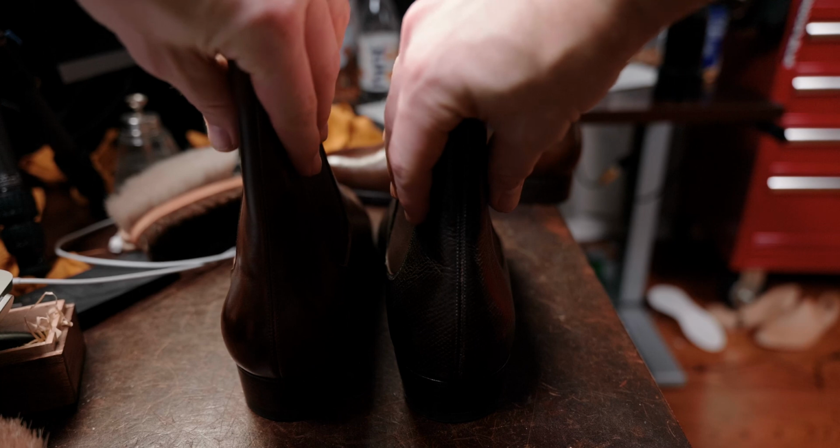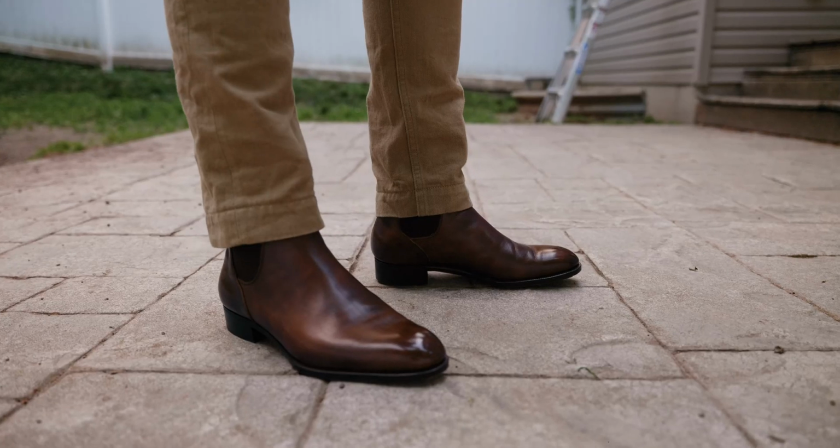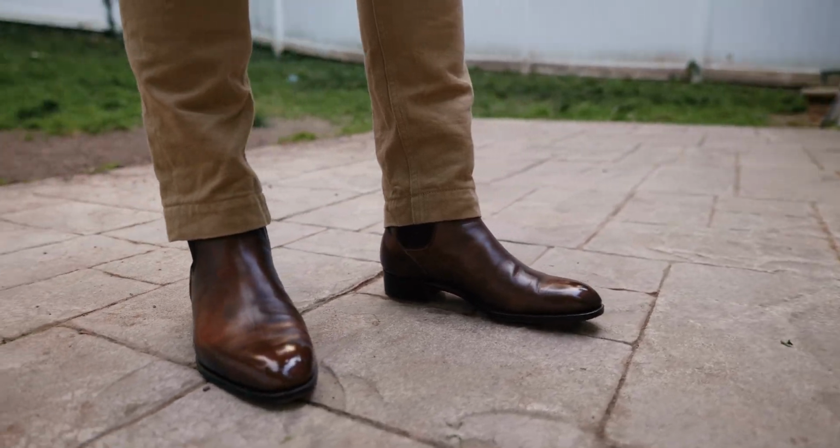It's got a half sock liner. There are a few things here that I've noticed that are definitely a little less than great, I guess is one way to say it. Let's start with the heel. The heel cup comes up and stops halfway up my heel. Also, the shape of this heel is kind of straight.